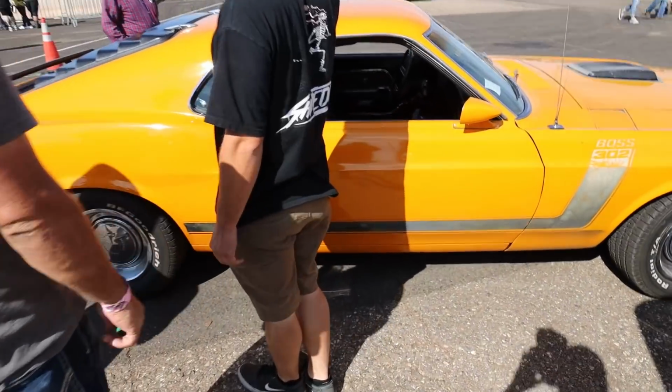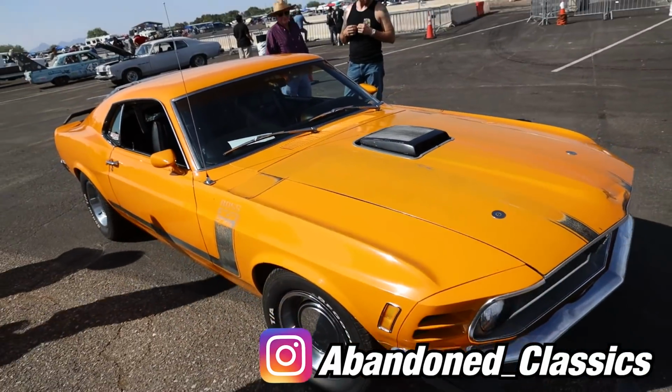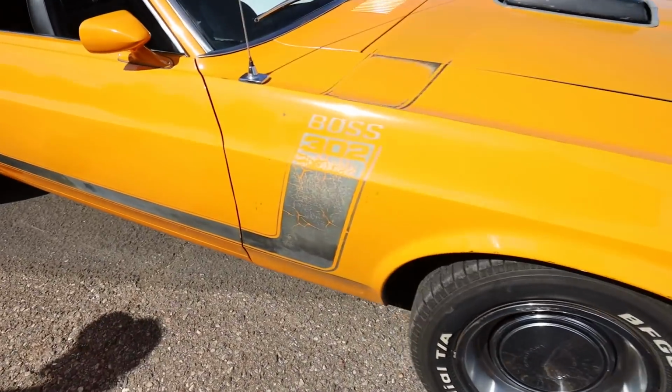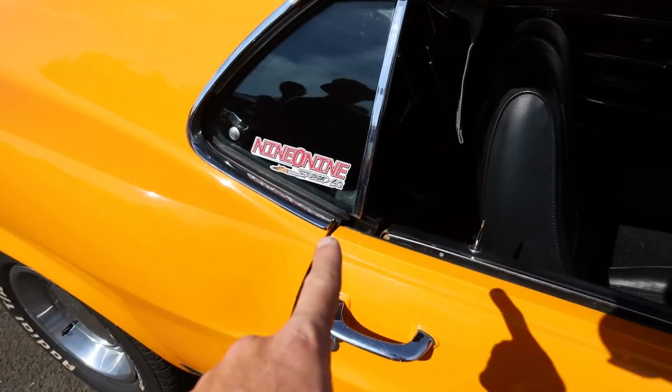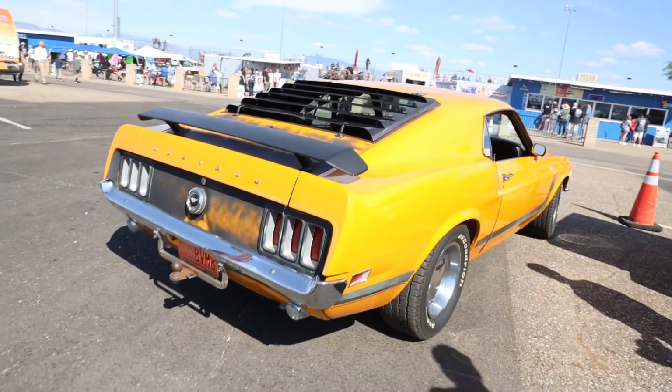My buddy Shane out here with an original 70 Boss. Oh, that's so cool. I've yet to see this thing in person. I've wanted to. Oh, look at that. Look at this guy. Oh, what a guy. Thanks, man. Oh, yeah. Hell yeah. That's awesome. That's so awesome. What a treat.